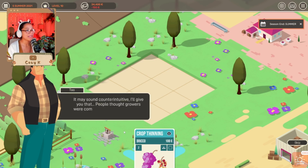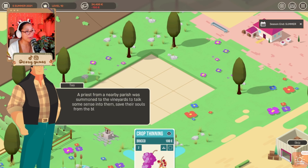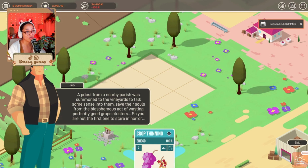Yeah, you are. It may sound counterintuitive, I'll give you that. People thought growers were completely nuts when they first started practicing this technique. A priest from a nearby parish was summoned to the vineyards to talk some sense into them, save their souls from the blasphemous act of wasting perfectly good grape clusters. So you are not the first one to stare in horror.